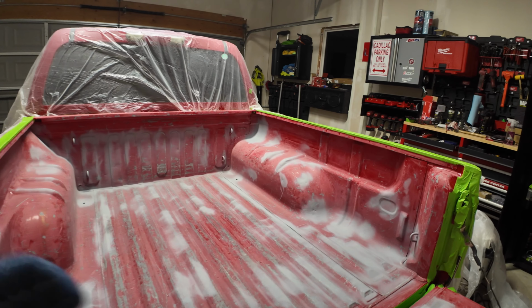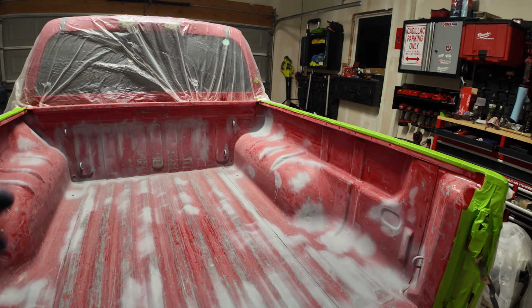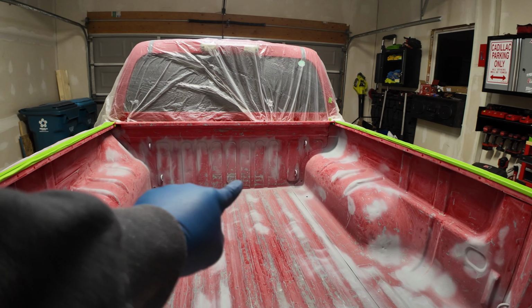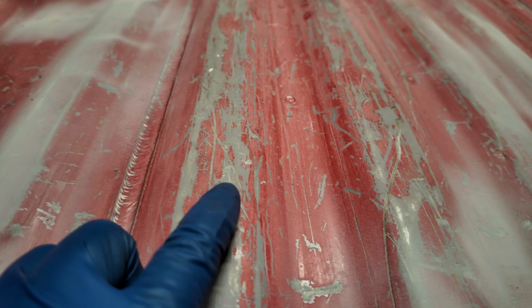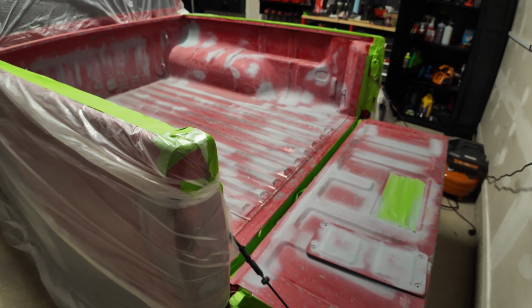Anything that was shiny, any bare metal, was covered up with the primer for the bedliner to adhere better. Everything else you see that looks like bare metal, it's not. It's actually just down to the primer. These areas right here are the paint scuffed up. You can see right here, that's still primer underneath the paint. That's a little bare metal right there, not a big deal, but most of the bare metal is covered up. And then we'll do this first thing in the morning.